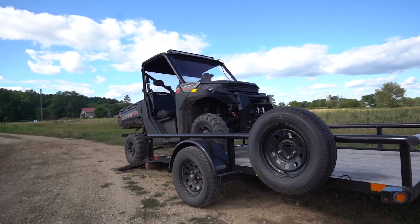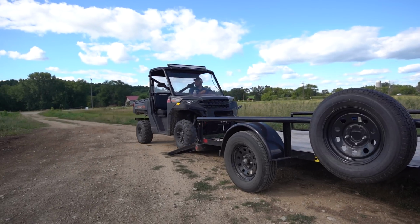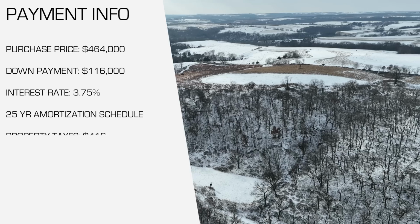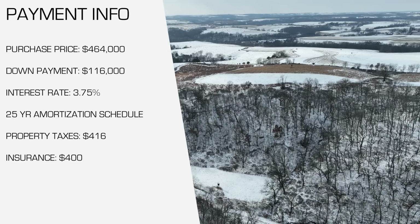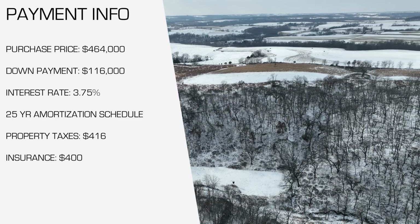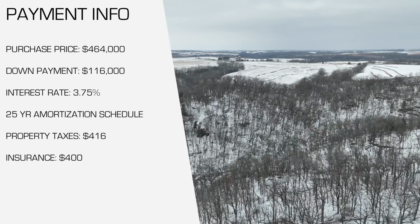Cash, equity out of another piece of real estate, or equipment or vehicles or other tangible assets that the bank is willing to take as collateral to go towards that 25%. In this case, we came up with the 25% down, which is $116,000 in cash or collateral, doing a loan at 75% loan to value at a 3.75% interest rate on a 25-year amortization schedule.